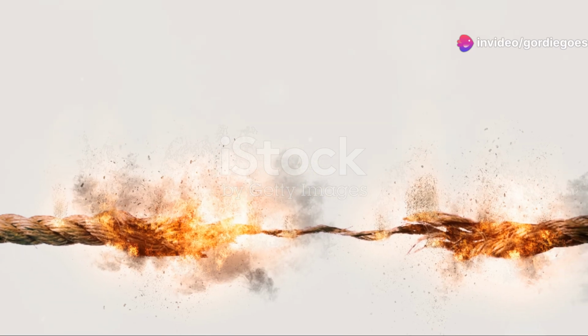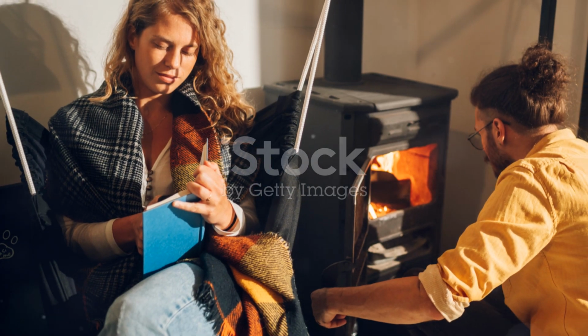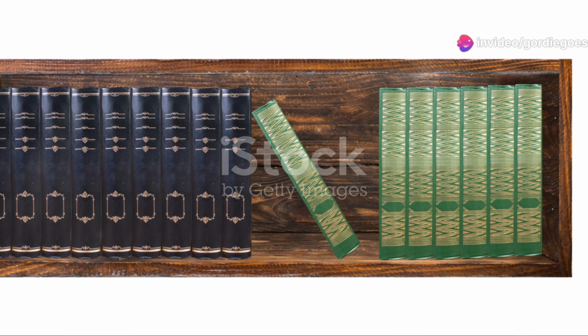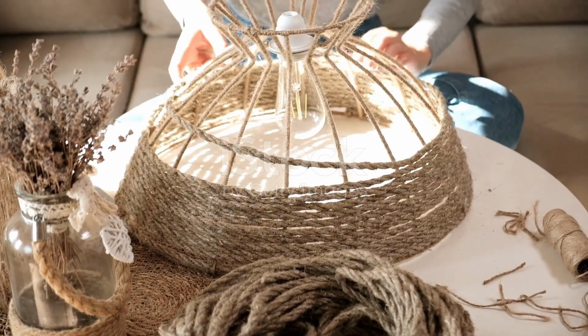You can make them with rope or yarn, and they're perfect for hanging plants indoors or on your porch. Moving on, consider creating a cozy reading nook. All you need is a comfy chair, some pillows, and a good lamp. Add a small bookshelf or floating shelves for your favorite reads. Instant relaxation spot.